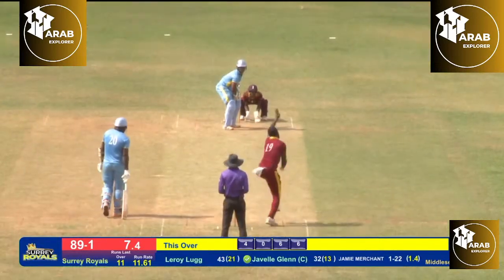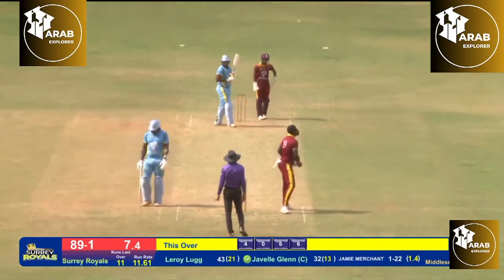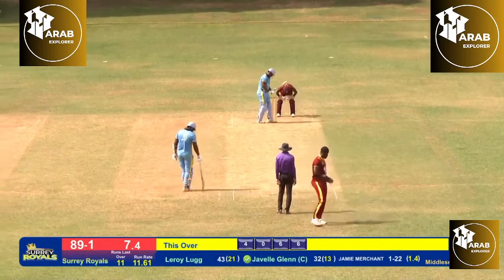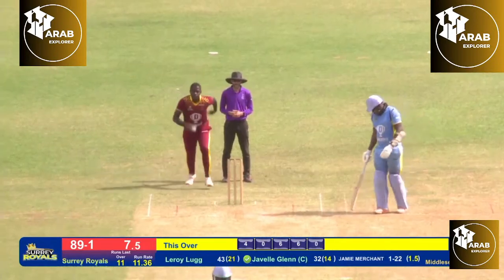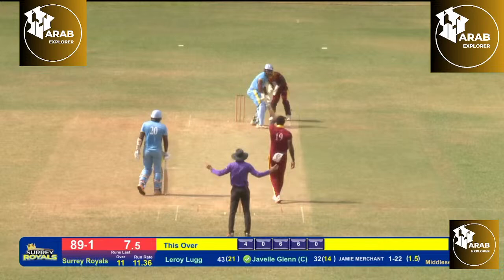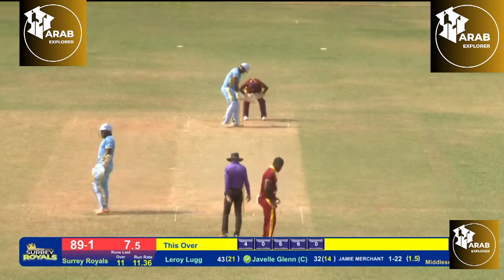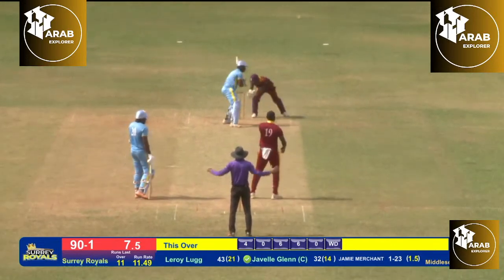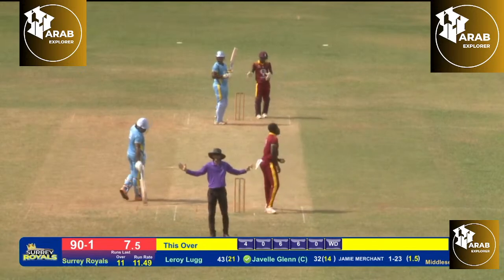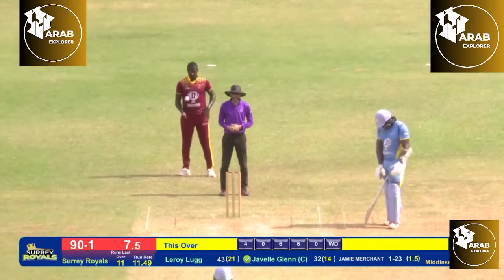Merchant bowling to Glenn, captain of the Royals team. Oh, that's a better delivery outside the off stump. He thought about going down the track. Merchant once again. Short. So wide, signaled by umpire Taylor. He's hiding the deliveries. He's afraid of Glenn. He certainly is. Short. Wide, another wide. Oh, my word. So 91 runs on the board.